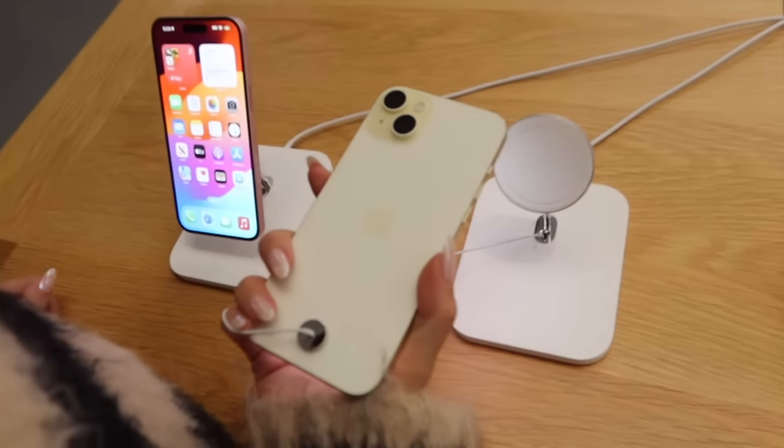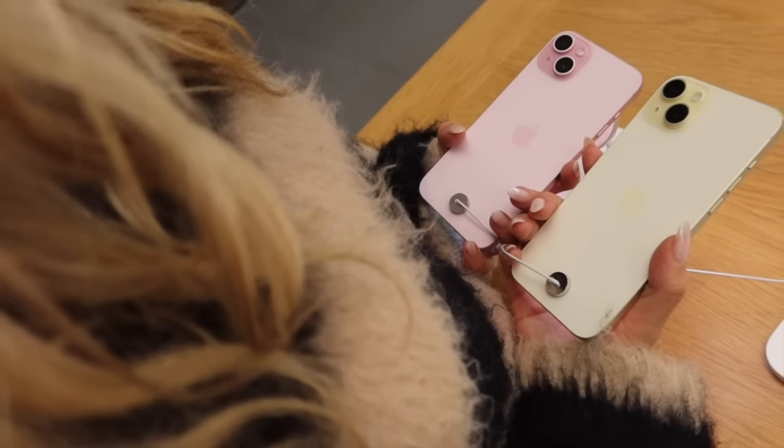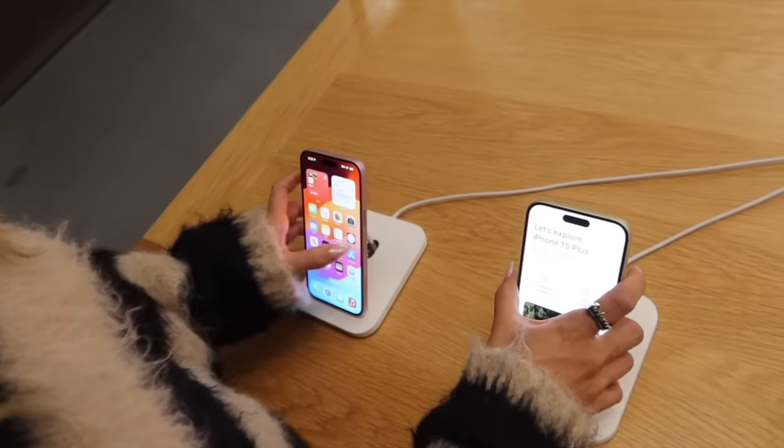Is it yellow? That's kind of yellow. It's kind of cute. But you just put a case on it anyways, right? The pink is also kind of cute. You just put a case on it, though. But I kind of want a yellow phone. Or a pink one. They're just cute.